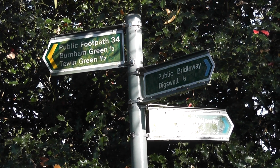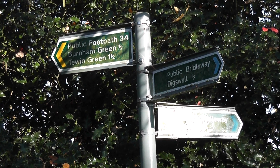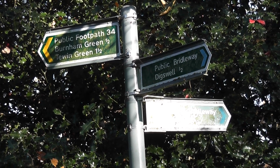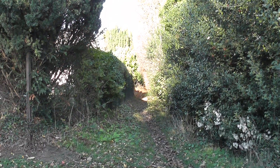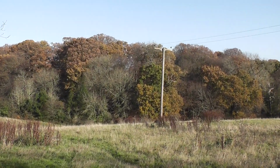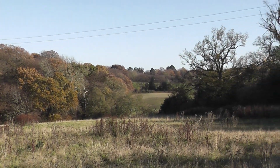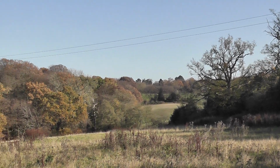One thing I do recall from the map is that I'm headed towards Burnham Green, as opposed to the other options. I've just come from Digswell. So onward and upward through here. Bit of colour over the other side of the valley there, but generally speaking I think I've missed the boat. All happened in the recent winds, I think, last week.